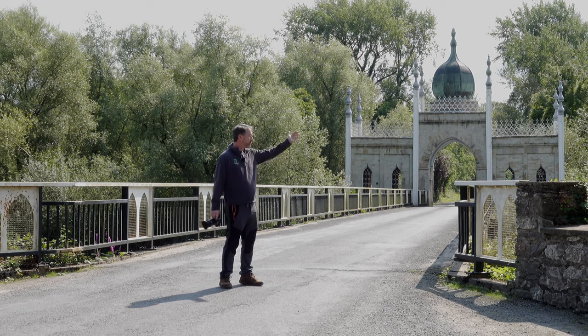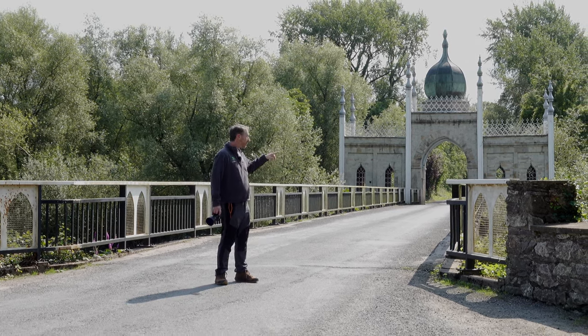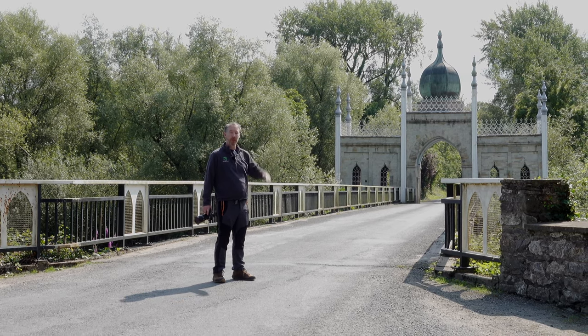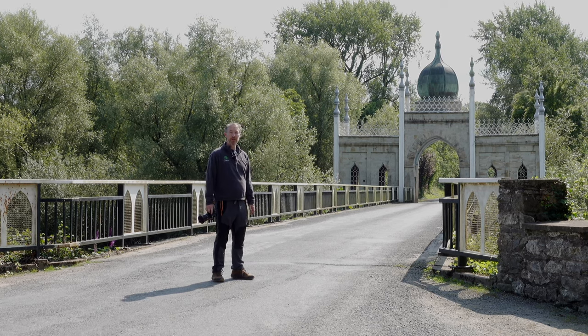I'm going to go to the right-hand side of the bridge now. There's a bit of a gap in the wall that I can get down. So maybe I'll get something with the water and the bridge coming over the height of the frame. And yeah, we'll check back in once I get down here, and I'll show you that shot next.